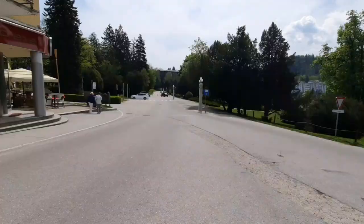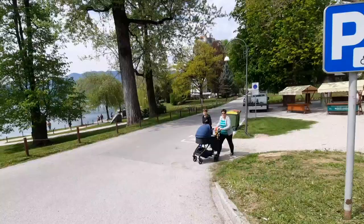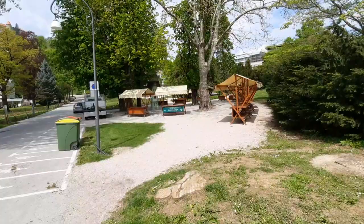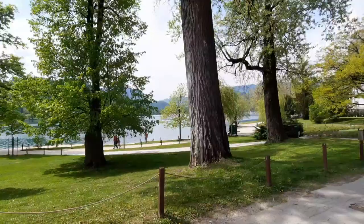This is the parking where you can leave the car, but the parking is payable. You have to find the park machines and pay for 1 hour, 2 hours, and then you can go around the lake. Here, usually on the weekends, you have a home produce marketplace. You can also park there. And yeah, this is Lake Bled.